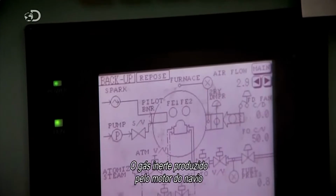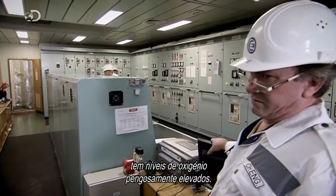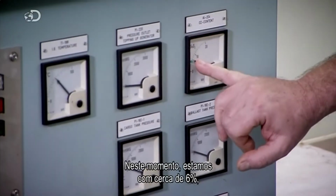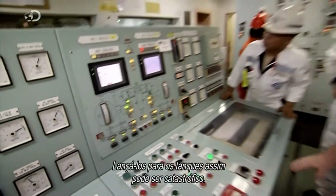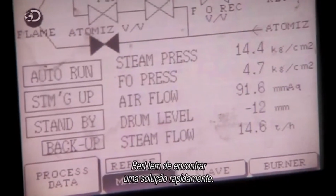The inert gas produced by the ship's engine has dangerously high oxygen levels. So we have now about 6%, so it's not good. Blowing them into the tanks like this could be catastrophic. Bert needs to find a solution, and fast.